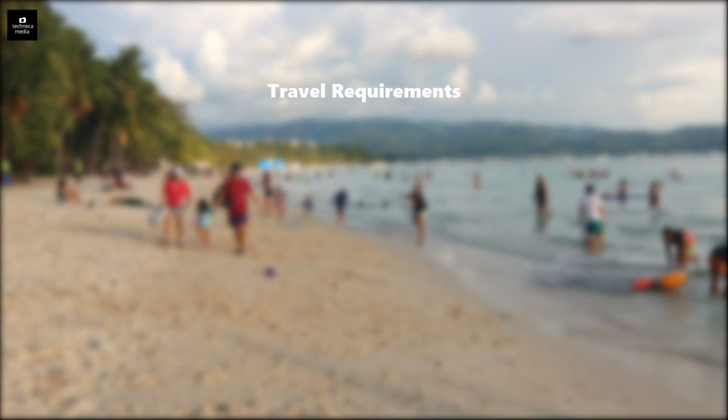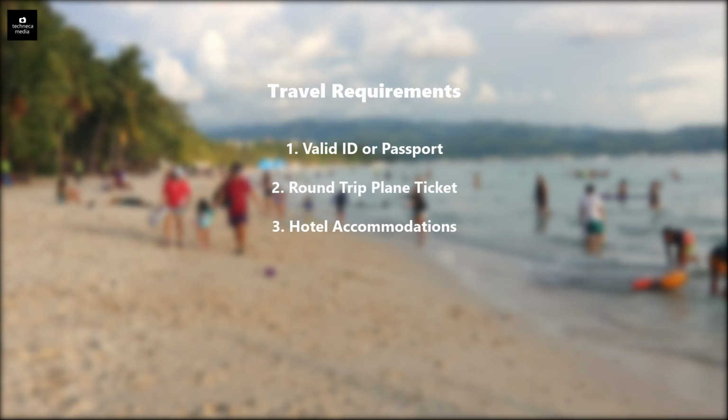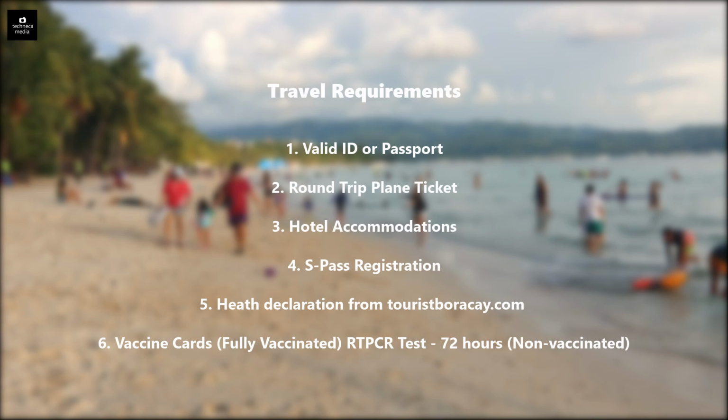To get started, what you will need are the following. First, you need to have valid IDs or passport. Second, a round-trip plane ticket to and from Boracay. Third, hotel accommodations. Fourth, S-Pass registration. Five, health declaration from tourismboracay.com. And lastly, vaccine cards for the fully vaccinated, RT-PCR test for the partially vaccinated and non-vaccinated guests, with the extraction date of under 72 hours from the time of your flight.